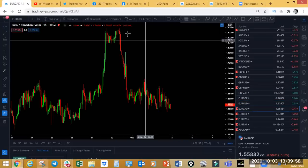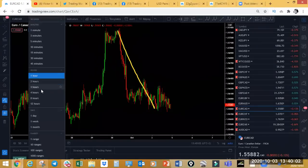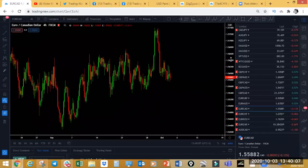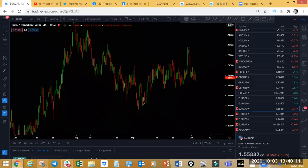EURCAD. EURCAD is a pulsing move to the upside. Let me go back to the 4 hour. EURCAD, we are already in this one. I've shown you this on the trade setup, trade recaps. This one has made this move. We've got this one in place now.